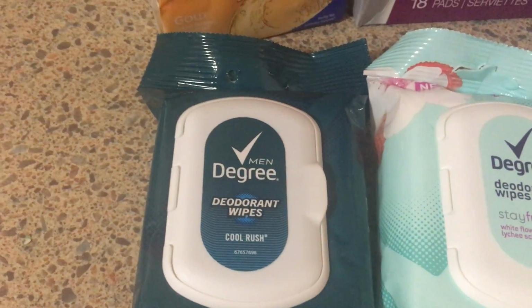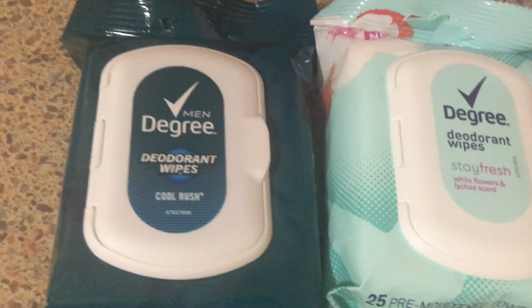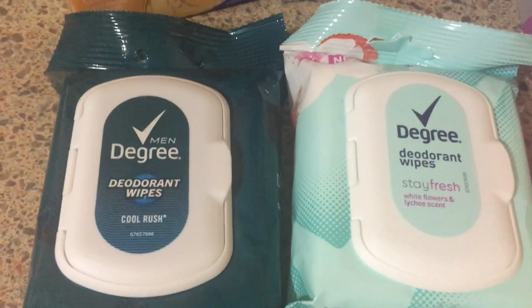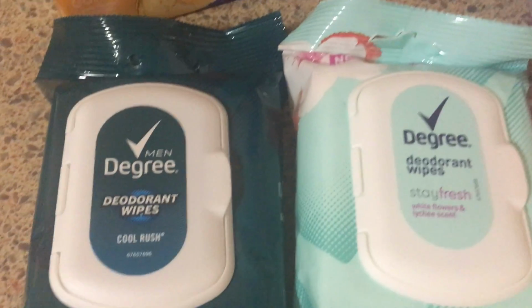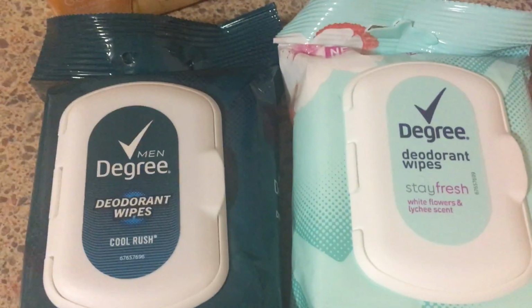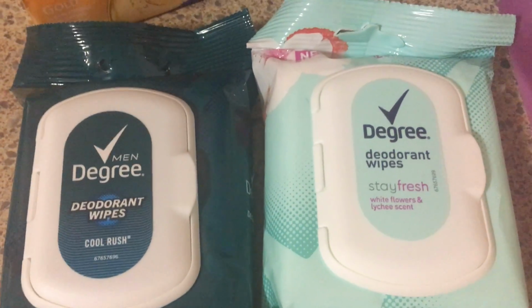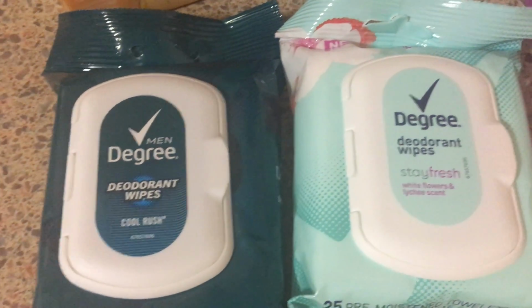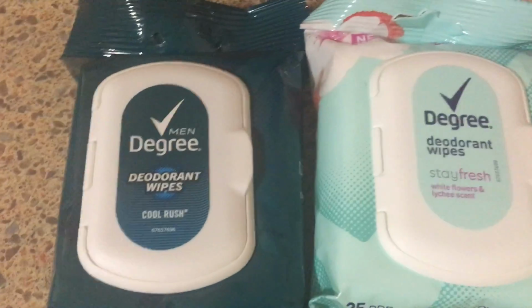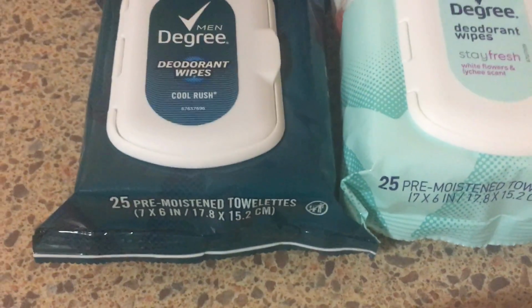So I got one of each of these. For the men's, I paid $3.72 out of pocket, and got my cheat sheet here. For the women's, I paid $3.97 out of pocket. Now I used the Checkout 51 and Saving Star rebate apps on both of these. On both items, I had $1.75 back on both apps. So I got $3.50 back per item, making the women's wipes 47 cents and the men's wipes 22 cents. And there are 25 in a pack.